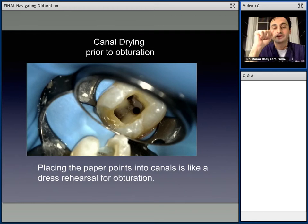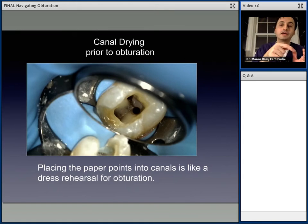Excellent question. First and foremost, as with any warm technique, you've got to make sure you respect the apical constriction. You're not going to go in there with your master file and go out the apex and blow open your constriction. So if you respect the apical constriction, maybe you go out with a number 10 to recapitulate and get your working length. I see no reason why you would have any problem with this.